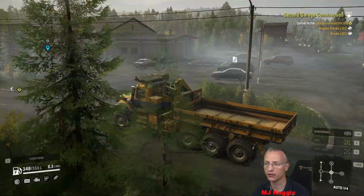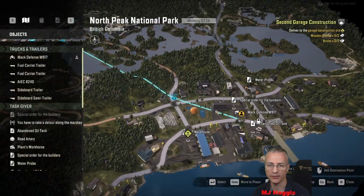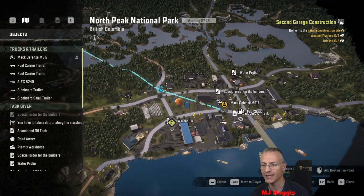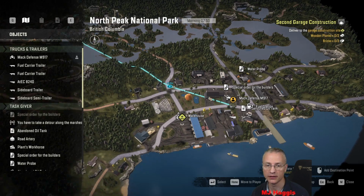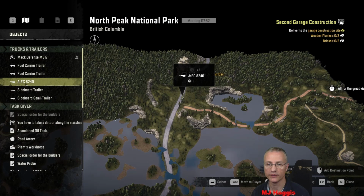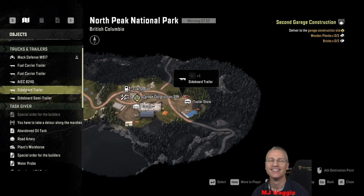Two-slot trailer. Need to think about this. Trailer stores. It's way up there. Oh man, and I was at the trailer store. Sideboard semi, but that's no good to us. We need... Where's the other trailers? That one's away over there, but that's also a saddle sideboard trailer. Yeah, that was the one we were really after, wasn't it? Right at the trailer store.